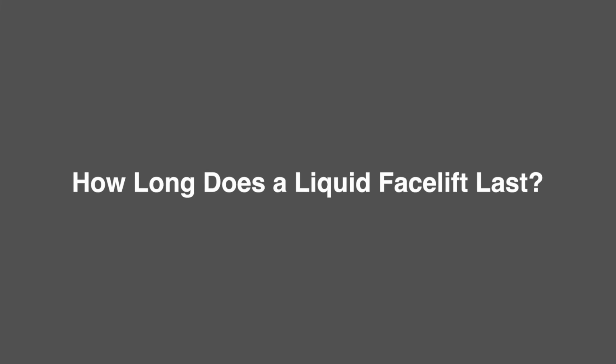How long does a liquid facelift last? It can be anywhere from 6 or 8 months at the short to a year and a half or so at the long aspect. I don't tend to do these with permanent fillers, so the result is never permanent.